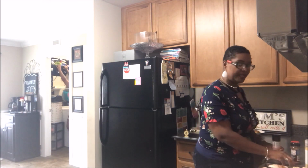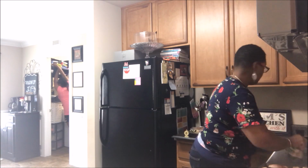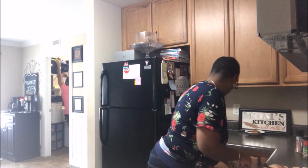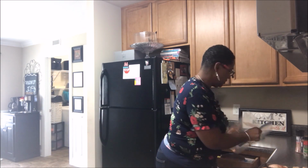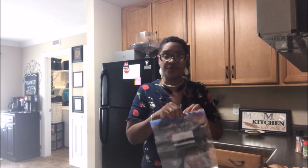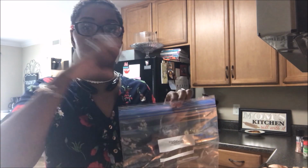It's about 2.5 pounds of chicken. So again, season to your taste, however you like. I'm going to grab out a freezer bag. In this freezer bag, I'm going to put in 2 tablespoons of baking powder, and then I'm going to drop the chicken in here so I can coat it.